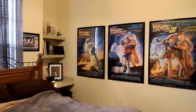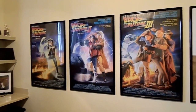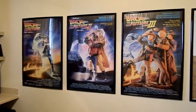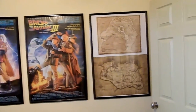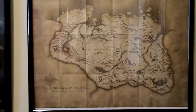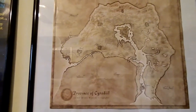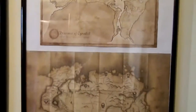Before I do, though, let me just show you a couple of movie posters I just recently got. Like there's Back to the Future 1, 2, 3. Pretty cool, I think. And then finally framed these maps, which is Skyrim, and above it is Oblivion. So pretty cool. I'm a big Elder Scrolls fan.